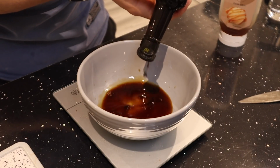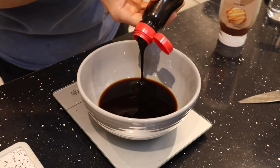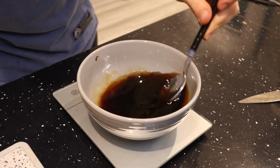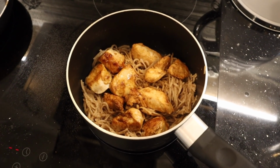So I'm gonna start by adding 45 ml of light soy sauce to a bowl. That is gonna be followed by 30 ml of oyster sauce, 30 grams of 0-calorie maple syrup from Bulk, 30 ml of water. Then just give it a mix. Cheeky little taste to make sure all is good. Oh, so good.